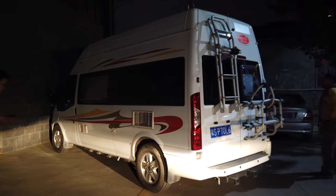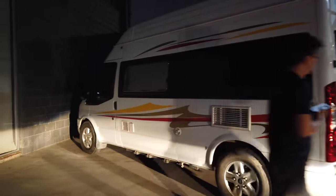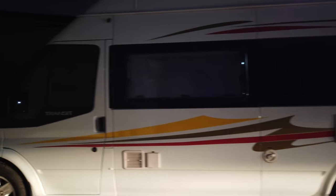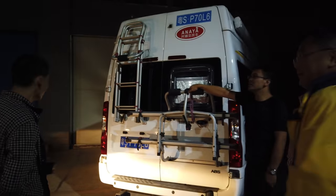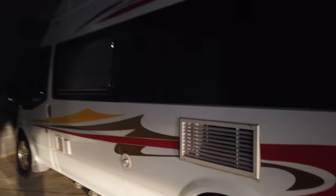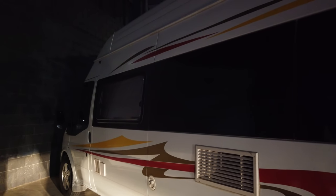All right, here she is. This is it. Just waiting for the keys. 2.6 meters in height. Ford Transit. I don't know if there's going to be enough light on the other side to show you guys the other side, but give it a try. No, it's pretty dark. Oh yeah, that's right. So it's only gone about 12,000 kilometers.